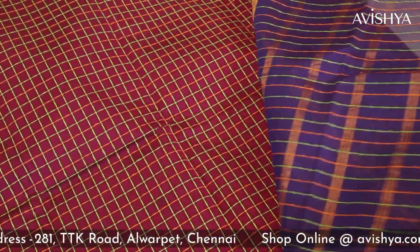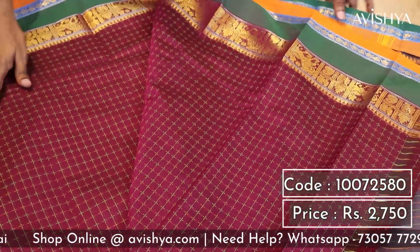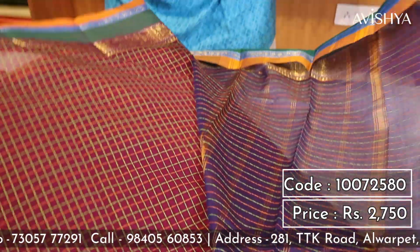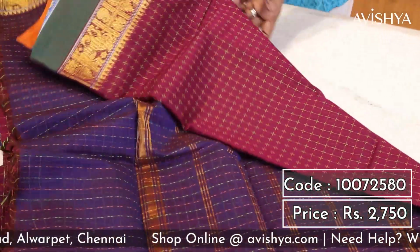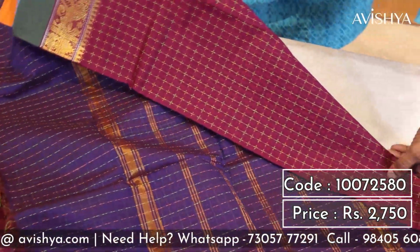Let's see what the blouse looks like. The blouse is a running blouse, lovely running blouse. The same pattern of the body is continued in the blouse. And of course, the blouse has the top and bottom borders, which can be used to decorate the sleeves or the back. So this is about this saree. Lovely, beautiful contrast. This is again a contrast pallu in navy blue, which contrasts nicely with the body. You can see the contrast here. The pallu and the body contrast is really nice. So now we can move on to the next saree.